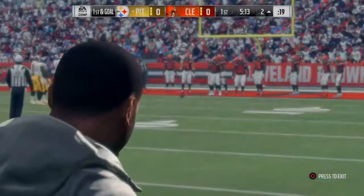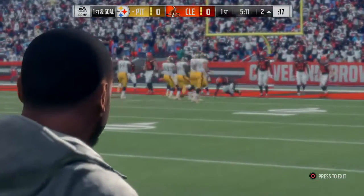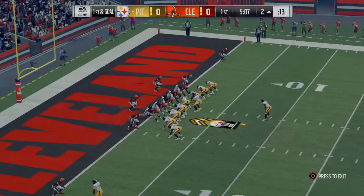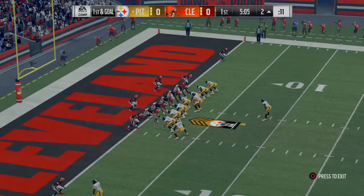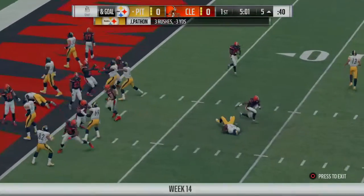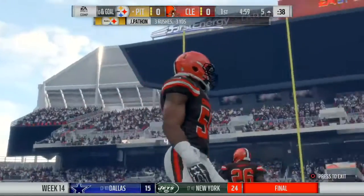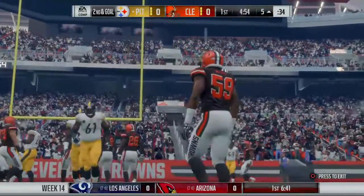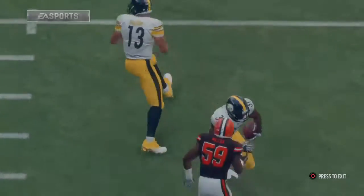First and goal here from the 2. Now a handoff here to his running back. No dice this go around. He's hit behind the line and taken down. That's going to go as a loss of 4, and it'll be 2nd down.